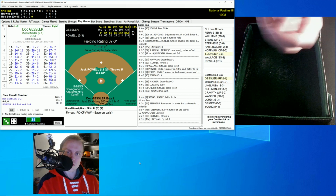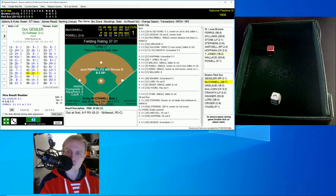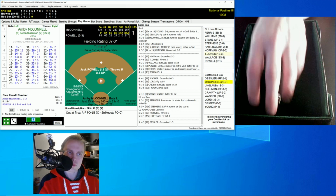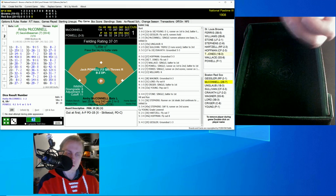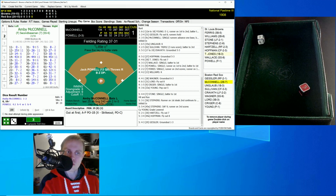4-3 Browns. Here's Doc Gessler. Gessler, who's 0 for 2, rolls a 43 for a 29. Comebacker to Powell. Throws to first. 1 away. Up now is McConnell. He singled and scored a run and has also struck out. His roll 31 for a 9.